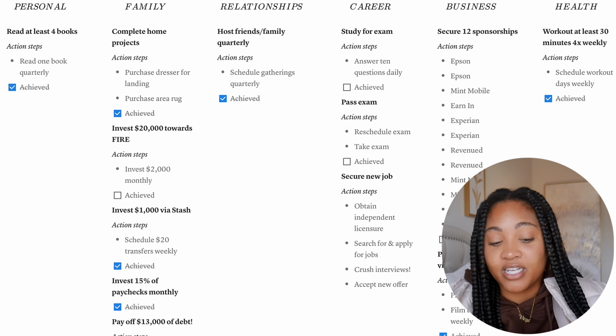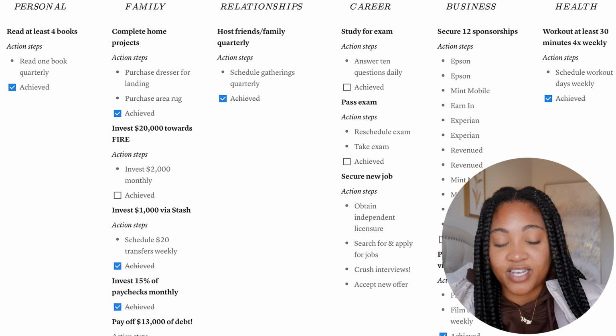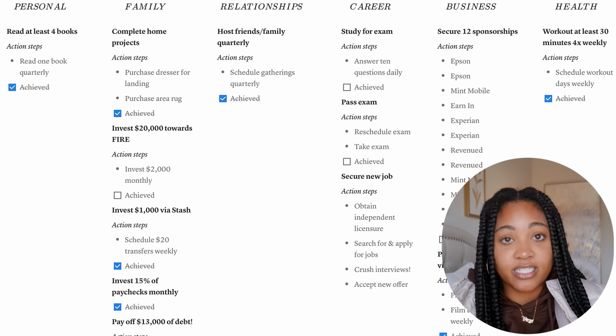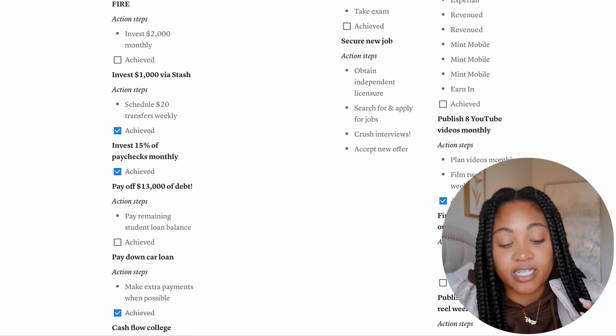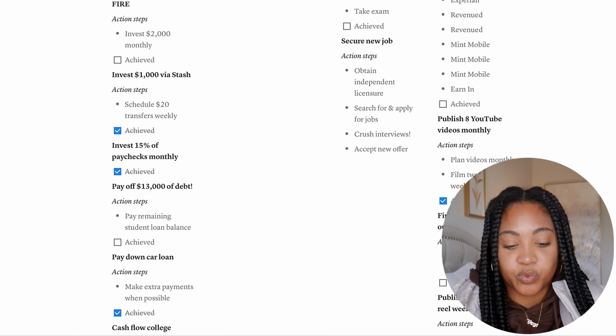We did not invest $20,000 towards FIRE. We did invest $1,000 via stash. We did invest 15% of our paychecks. We did not pay off $13 of debt. We did pay down our car loan some, and we did cash flow my husband's college tuition.